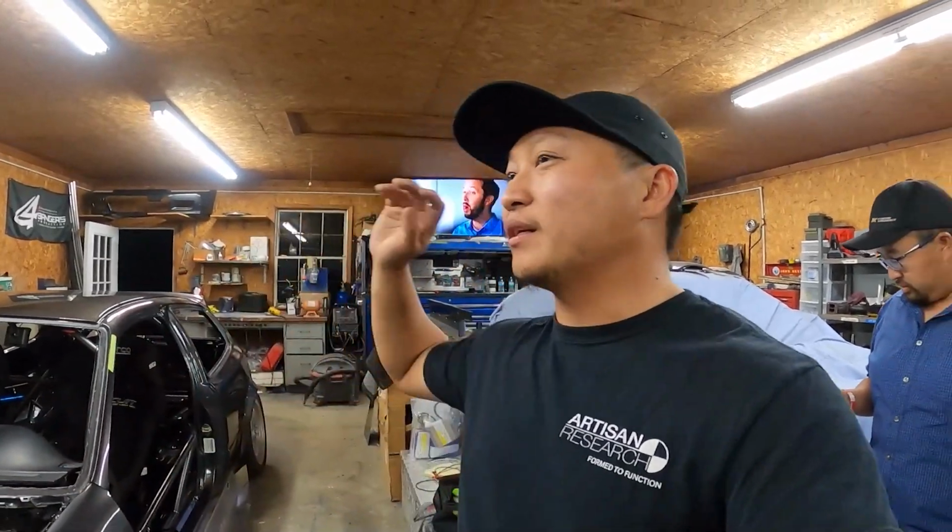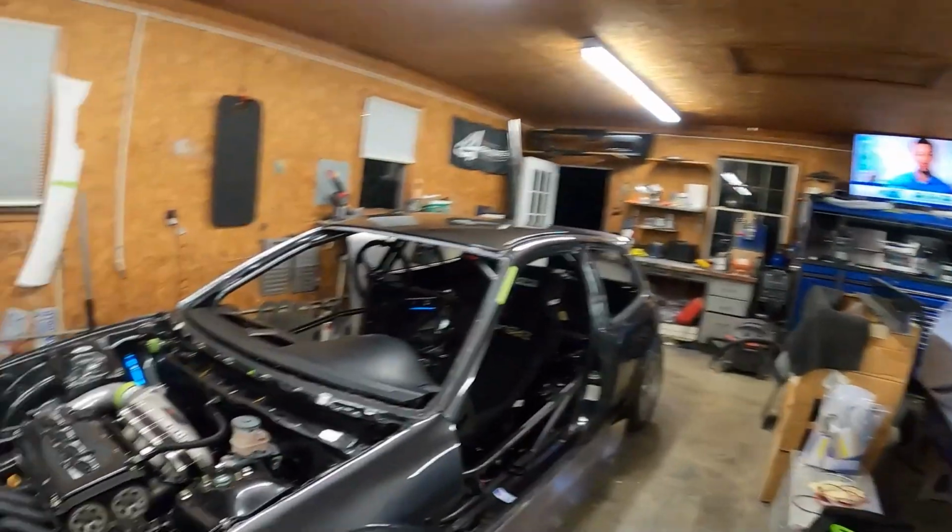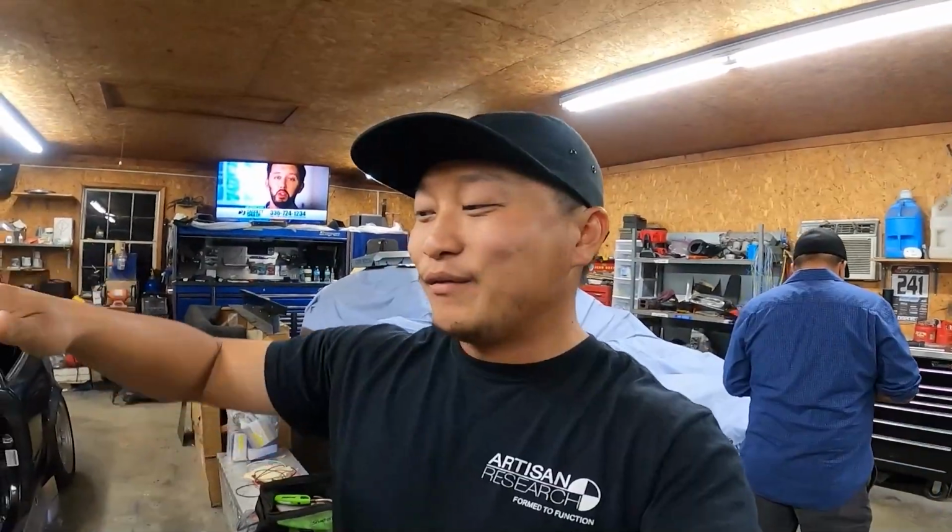That's like my dream, to actually build a car that way, on a rotisserie, strip it completely down, paint it, do all the fabrication you need to. Exactly. It's so much better than having your car on jack stands and crawling under it, inching your way out. It's just so much work.